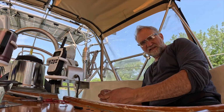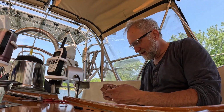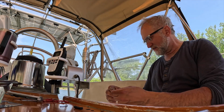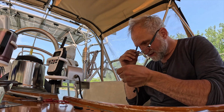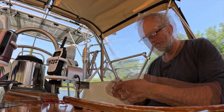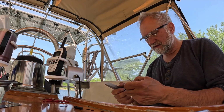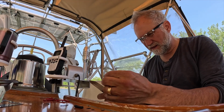These glasses are good at about here, book reading, not this close. They're not bifocals. I have to go slow because I don't want to cut anything accidentally too hard.